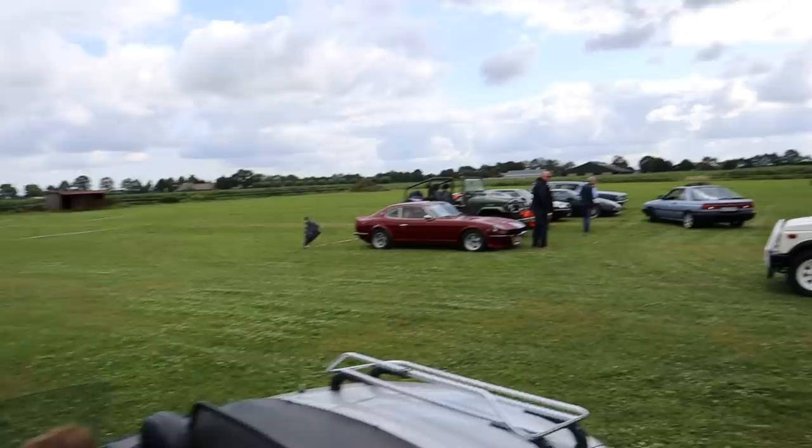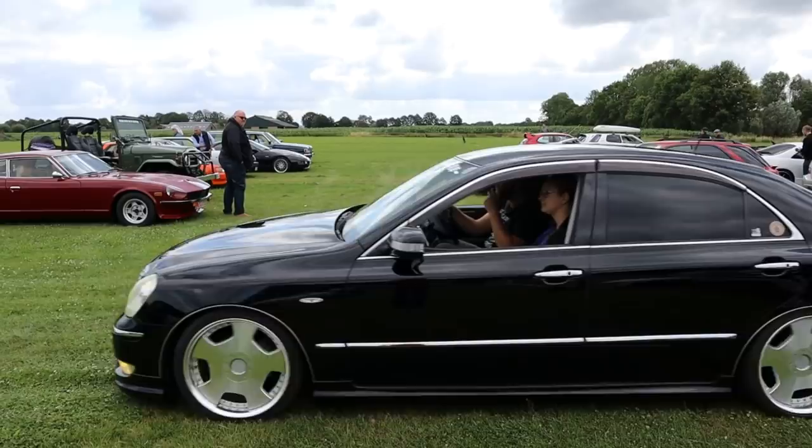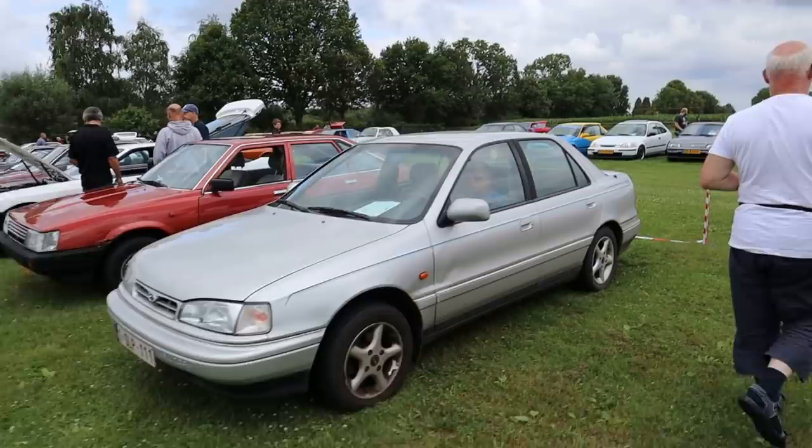Oh, little Suzuki. A Toyota something or other, we'll find out in a moment. There's like a squashed Majesta. I've never heard of a Toyota Majesta. That's what this show is like. So yeah, struggling to know where to go next, to be honest. The quality is kind of that good.